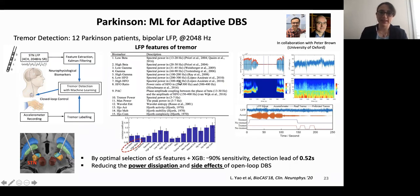So here you can see a list of features that have been studied in Parkinson's literature. These features include, for example, band power features, including beta power that is most commonly used, features such as phase amplitude coupling, and also some time domain features, which actually turned out to be quite important. So we applied the Kalman filter in the feature space in order to reduce the noise in the LFP and to basically reduce the number of false positives.